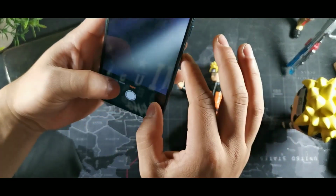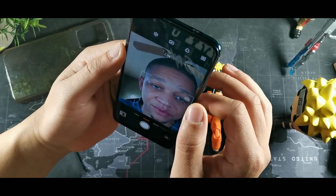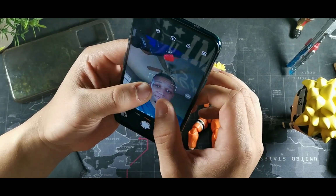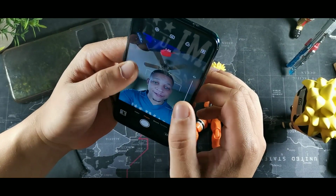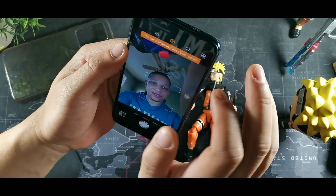But overall, the front-facing camera is a 32 megapixel camera, and even that one is dope. You could zoom in on here. I think that's pretty nuts. It's got some really good details on here.